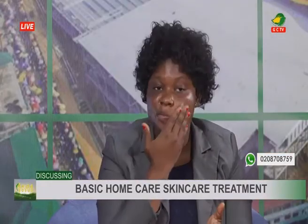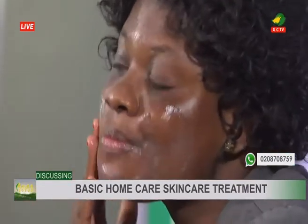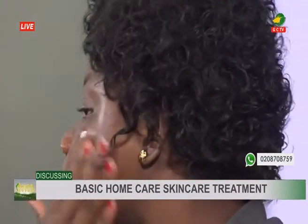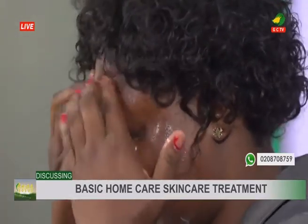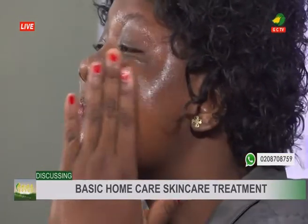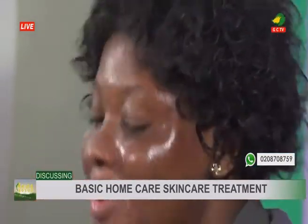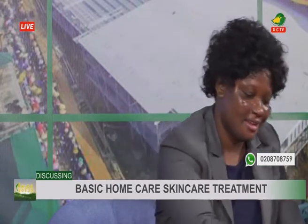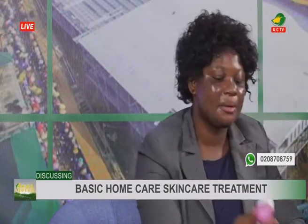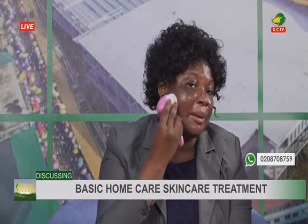In a circular or upwards motion. Now we have the 5-in-1 beauty massager, a deep pore cleanser that cleanses the pores and boosts blood circulation.